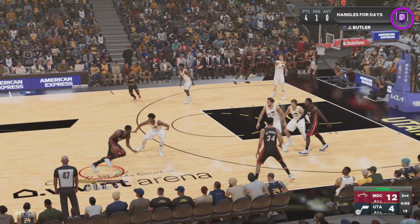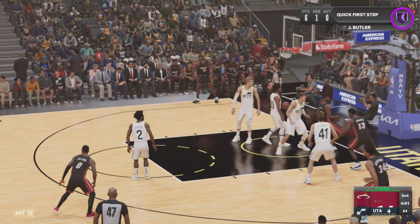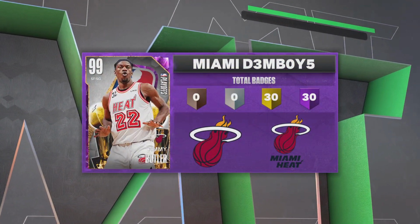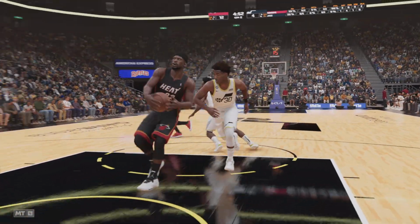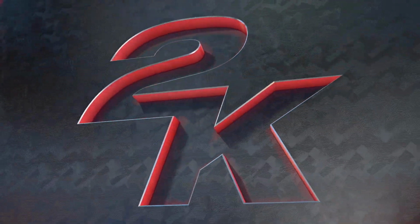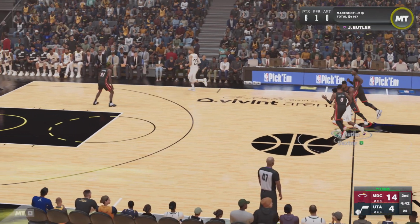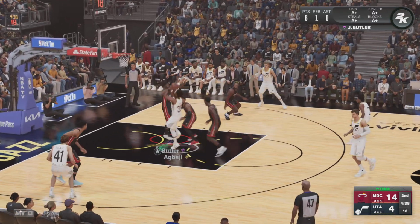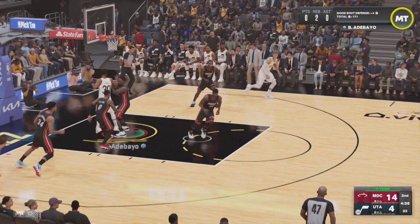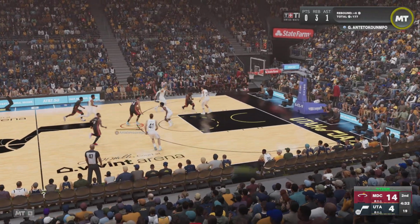So with Cousins on the bench, this is who Eric Spoelstra has on the floor. And Adebayo is out there with Antetokounmpo. Then it's Damian Lillard. Then it's Rodman. And it's Butler in at the 2 spot. Nasty! I'm talking filthy. Butler punching it and getting his teammates on the bench amped up. To the wing right side. The Jazz working the ball around now. Miami leading by 10.